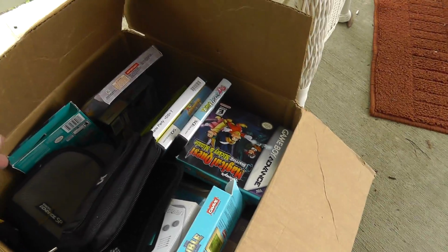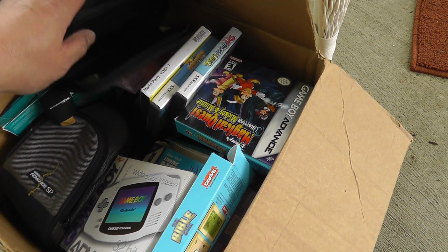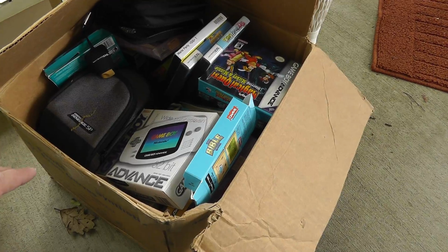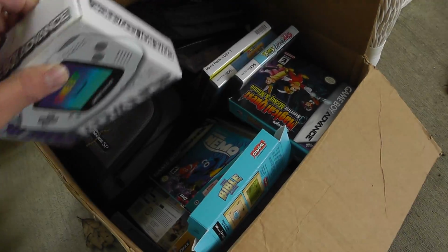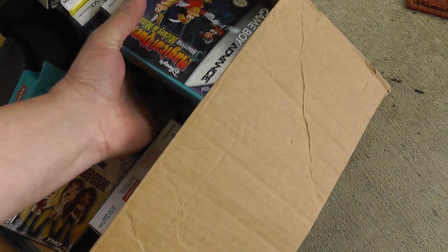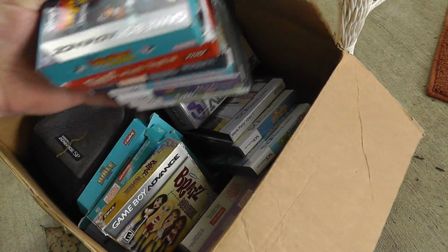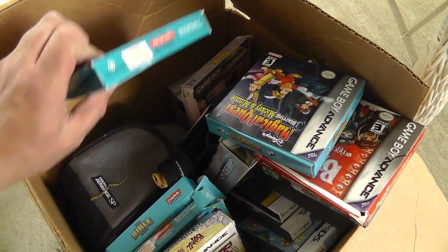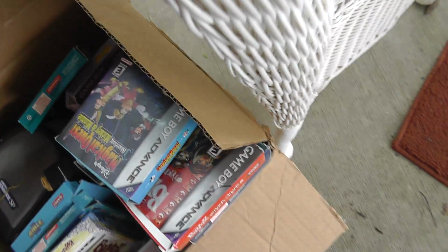It's about 30 games, 28, 30 games, something like that. Haven't counted them out, but got this entire box for $60. When you figure there's almost 30 games, plus a Game Boy Advance, and some cases, it's a little bit of everything in here. There's got to be some good games that's worth some good money in here. So it'll be fun to go through that. Definitely going to make some money there.